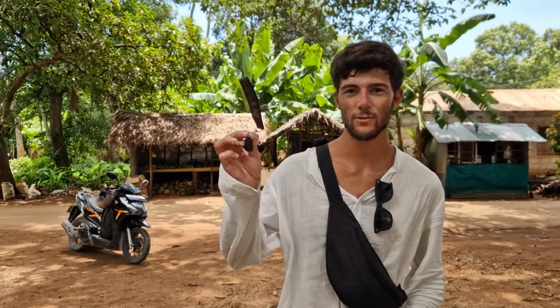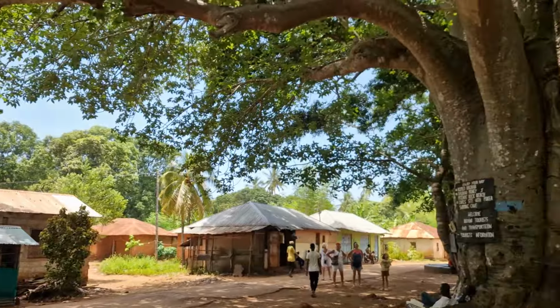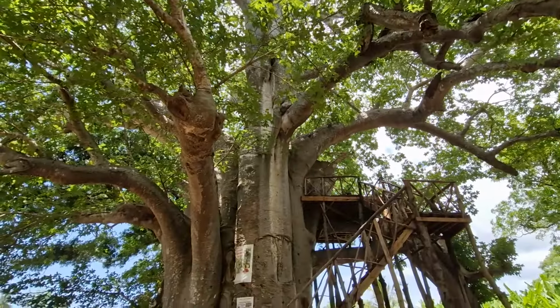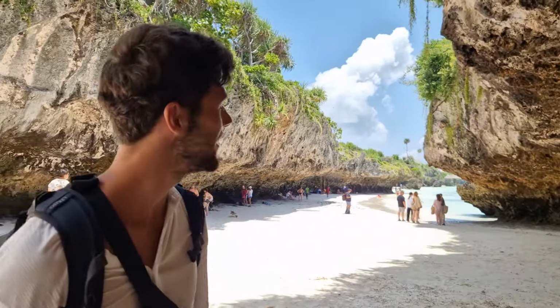First stop on the way since we got the scooter is a huge baobab, and there are a few on the island like this. You can climb up for a small donation of $1, apparently. So we just go to Mtende Beach, and wow, looks super nice.